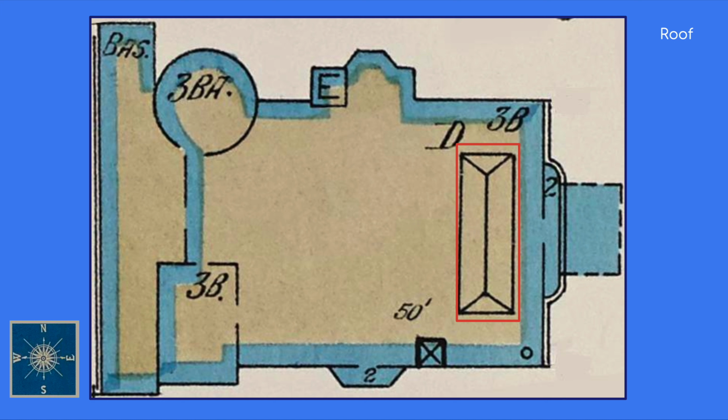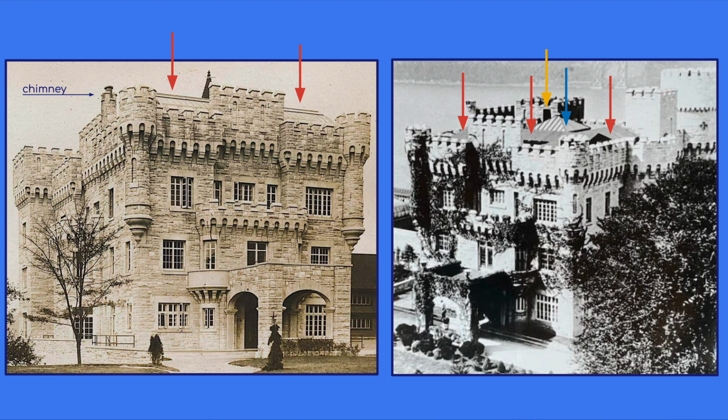Host and guest could access the roof by the elevator, and the domestic workers could access the roof through the stair and dumbwaiter tower. The photo on the left shows a glass roof peeking out over the marble roof wall or parapet, and it notes the placement of the single chimney, though there were several fireplaces throughout the house, most probably decorative. The photo on the right shows with red arrows those structures on the east and north sides meeting in the corner. From this vantage point, you can see the doorway from the dumbwaiter tower at the yellow arrow. The blue arrow indicates the skylight.